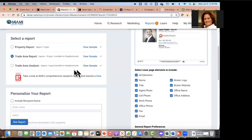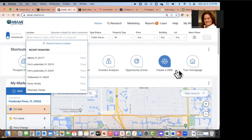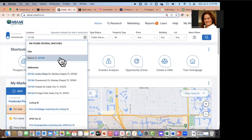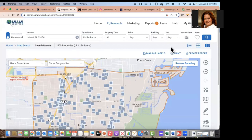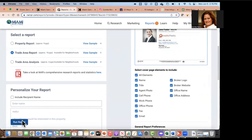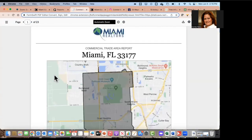Now I'm going to give you a glimpse of this because to me, this is super great info that you could use to help you see what it is you're going to post. And I'm going to repeat what I had said this morning about the week and what to post. So I'm going to come back to home, and I promised that I would also do 33156. Click on it. Again, it's RPR commercial. My first report is ready to go. I click on create a report, do the trade area report, and click run. While this one's creating, I'm going to look at the first one for 33177.